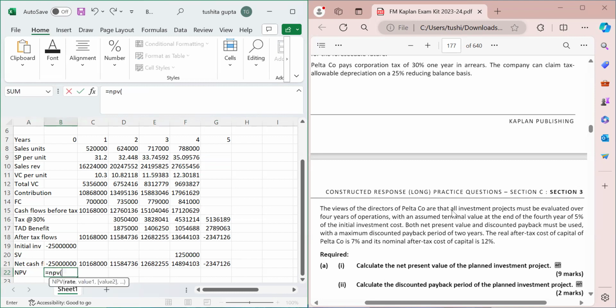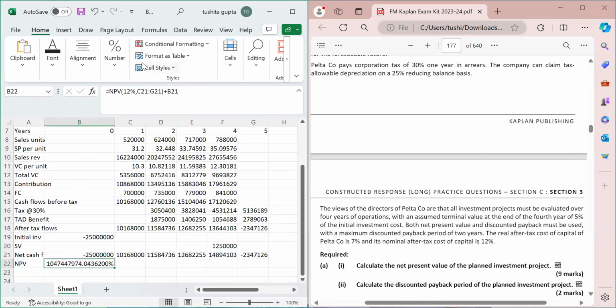So now let's get to the NPV formula, equals NPV. What's my discount rate that I'm supposed to use? The real after-tax cost of capital is this much and the nominal after-tax cost of capital is 12%. So I take 12% over here, select my flows from year 1 to 5 and then I manually add or subtract year 0. So this is what my NPV is going to look like and I can change the format to the currency format. Now this is the answer which I am getting over here. This is 104,74479. So this is roughly what your NPV is going to look like.